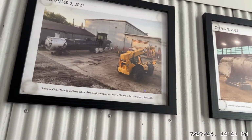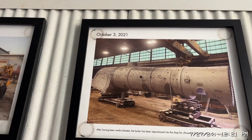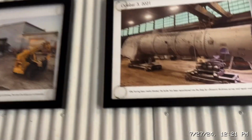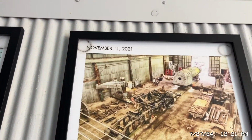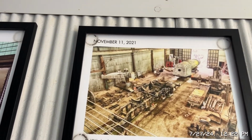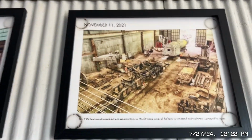September 2nd, 2021. Then on October 3rd, 2021, media blasting. Boiler has been represented into the shop. Then on November 11th, 1504 is disassembled to its constituent pieces, ultrasonic survey of boilers completed, and machinery is prepped for repair.